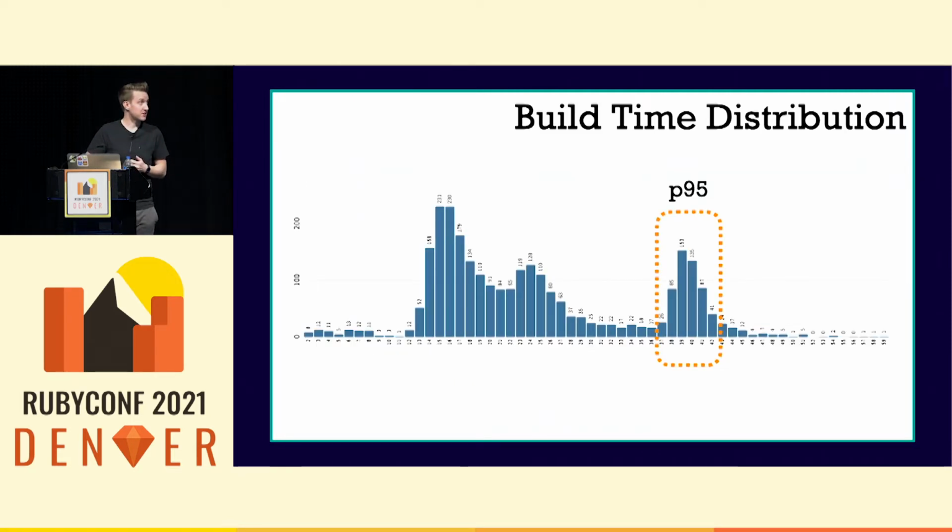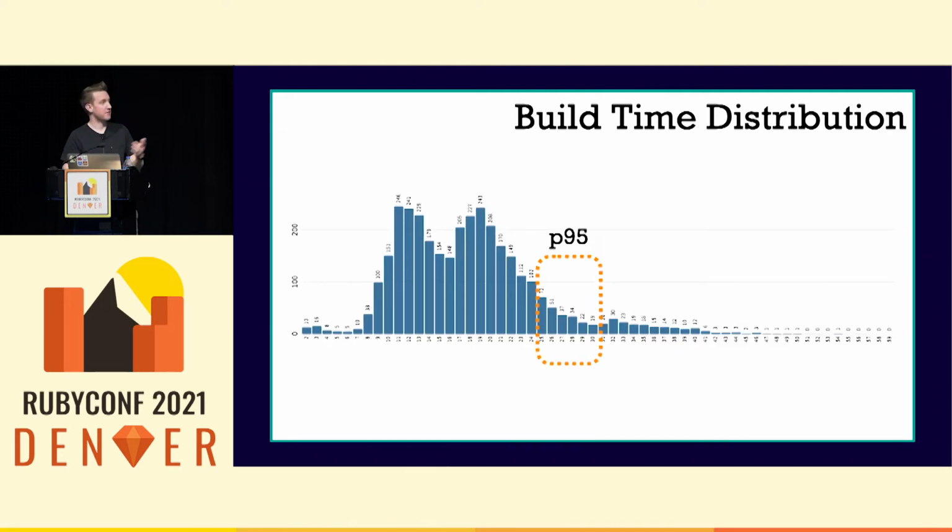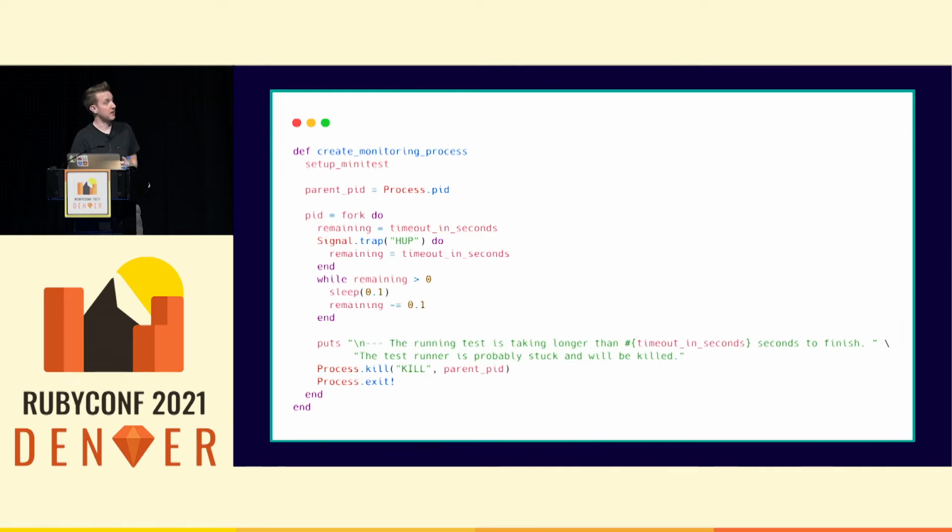So that was our build time distribution. We disabled around 10 tests out of the 210,000 tests, and that was after. So we improved over 10 minutes just by disabling 10 tests. And that happened, not frequently, but every few months we had a test which was hanging. So we implemented a more aggressive timeout, which spins up a thread and then kills the whole process and not just raises an exception, which still kills our job, but it would not take 30 minutes.